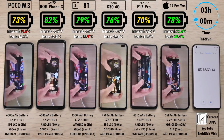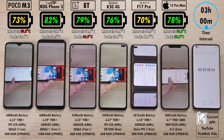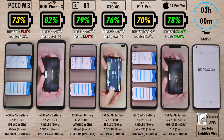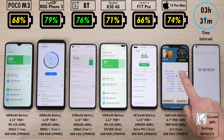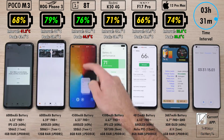The ROG Phone 3 does have the same sized battery cell as the POCO M3, but like I was saying earlier, when it comes to efficiency, the ROG Phone is using 7nm plus process node technology, while the POCO is using 11nm process node technology. The most efficient here being the iPhone 12 Pro Max with 5nm process node technology, but it kind of needs this since it's a 5G mobile.